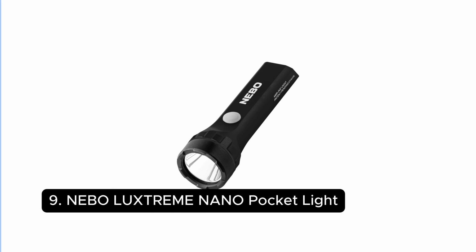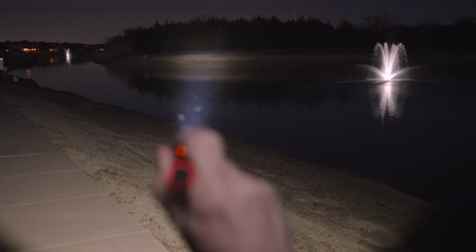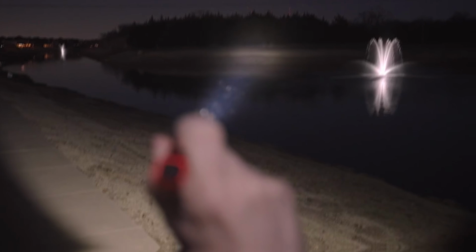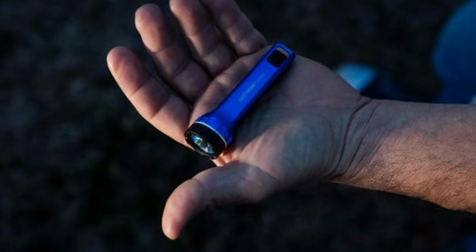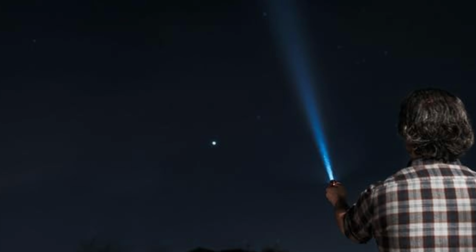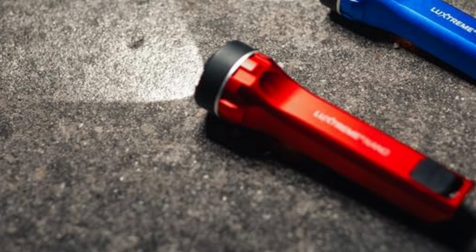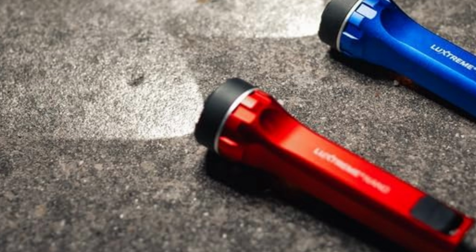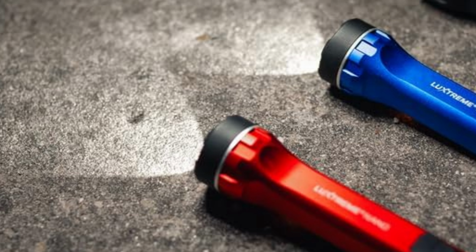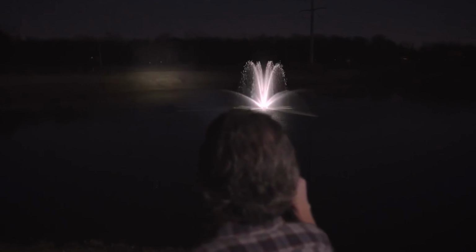Number 9. NEBO LUXTREME Nano Pocket Light. Tiny body, long throw. The LUXTREME Nano puts a precision spotlight in your pocket with impressive range for its size. Multiple modes let you scale brightness, while a built-in rechargeable battery and USB-C port simplify power management. A pocket clip and rugged, weather-resistant housing make it EDC-friendly. It's a good gadget because it offers true distance illumination from a keychain-class form factor, ideal for trail markers, gear checks, and quick perimeter scans without hauling a larger torch.